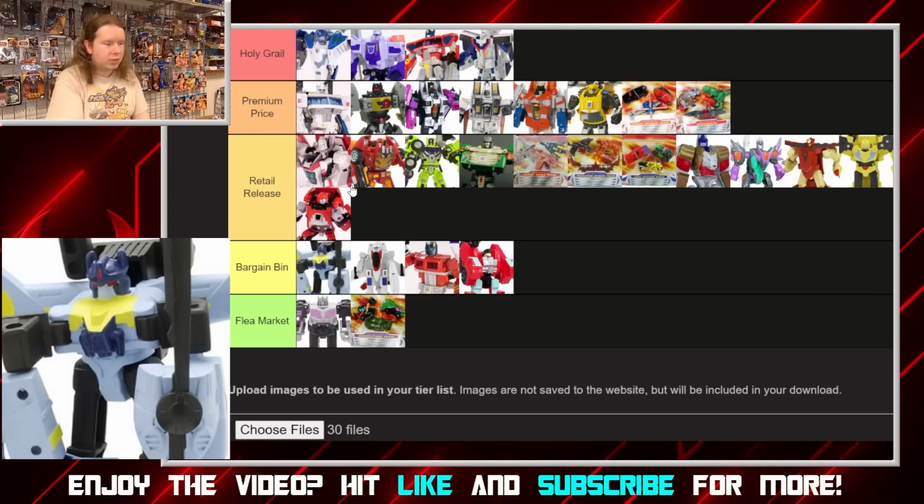Yeah, I think Magnus is a little bit bare to go to Holy Grail, but still a great toy. I think that Jetfire is a good figure, but it's also just doing things in a very plain way. The Whirl is almost decent, but it just doesn't quite work well enough for me to go with it. And then yeah, I think that's a good place to end off there.